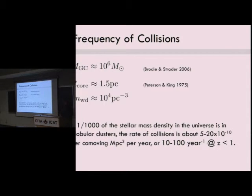And then you can use a conservative estimate, or my conservative estimate, for the number density of white dwarfs, just using a Salpeter IMF. And you get that about 10 to 100 collisions per year at redshift less than 1, which is not a phenomenal rate, but it's not negligible. I was talking to Martin about this yesterday, I think the total Ia rate at this same redshift less than 1 is about 10 to the 7. So this is 1 out of every 100,000 would be a collision. But I think that's really nice.